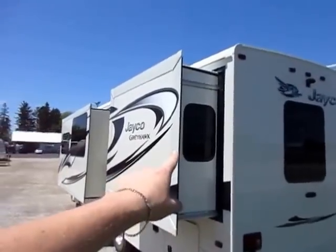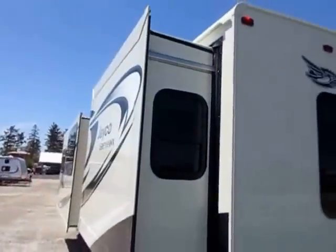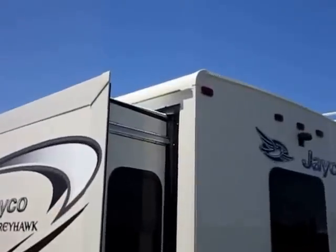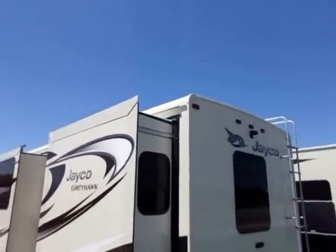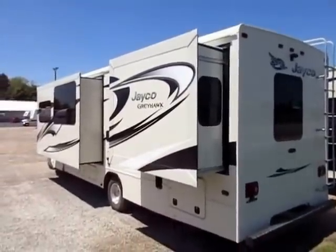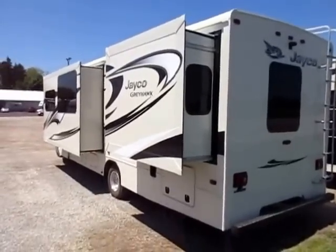The side windows in your bedroom slide do slide open for ventilation, so you can get cross breeze in your bedroom slide out as well. The roof line, you see how it wraps over the side here. This has a Class A motorhome roof. It has a one-piece fiberglass roof. So there's not like the rubber membrane that has any chance of getting torn or snagged or anything. It's fiberglass. It doesn't need to be treated like a rubber roof, you know.